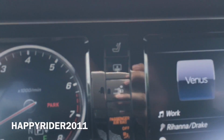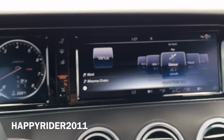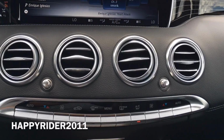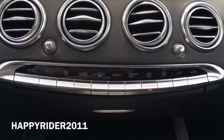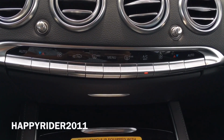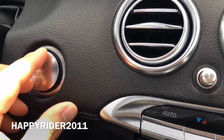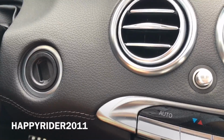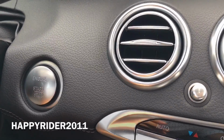Let's see what else we have. We also have the exhaust tip control there. Here we have 4 additional air vents and also have the air block there. Climate control here. Engine start and stop button, and many people do not know you can remove this button, which will allow you to insert the key fob to start the car manually.